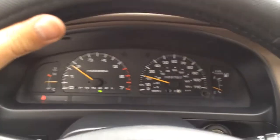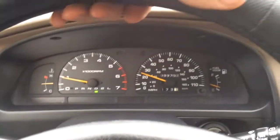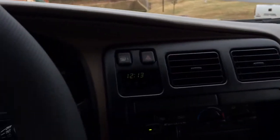So there you have it, true one owner 4Runner, 69,000 miles, superb condition, like new tires, absolutely no rust issues on this truck whatsoever. All your keys, all your remotes, super clean interior, four-wheel drive.